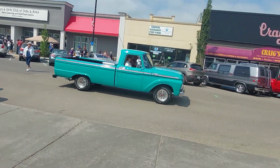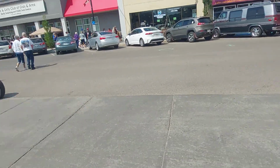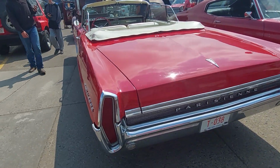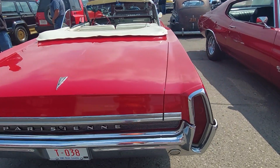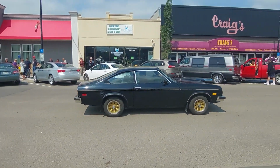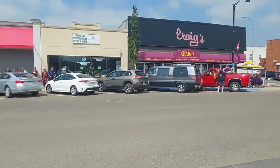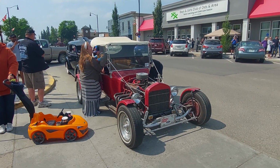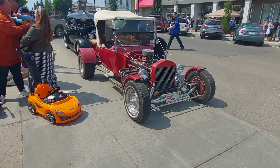Ooh, there's an old Ford F100, 60s. Looks good. He's having issues with his T-bucket getting that thing going. That is a Cosworth Vega. Holy crap. And this thing is loud. Very loud. Because it's just straight up open header.